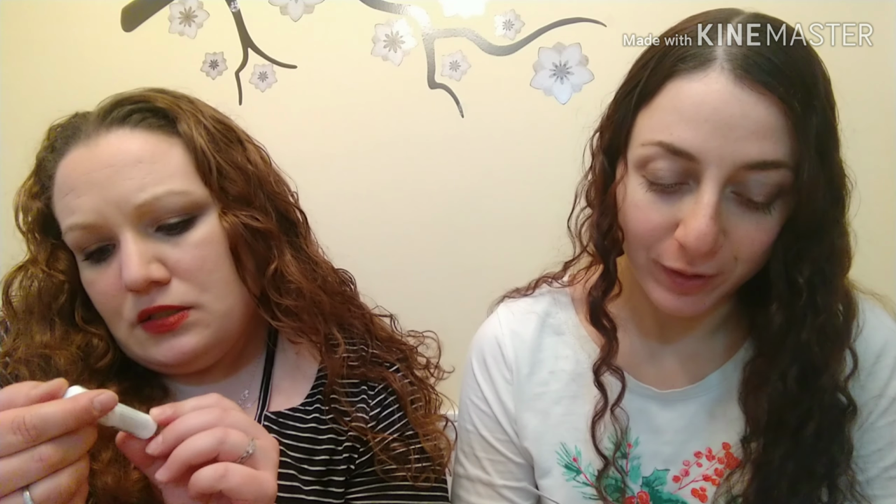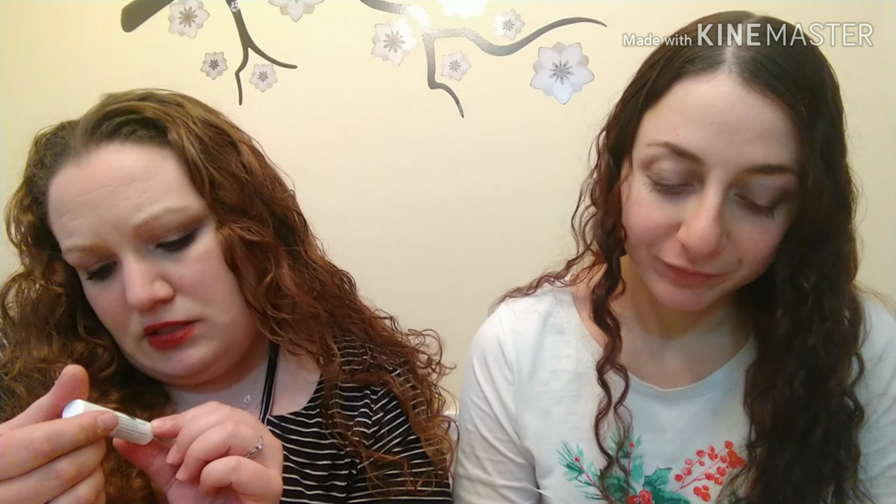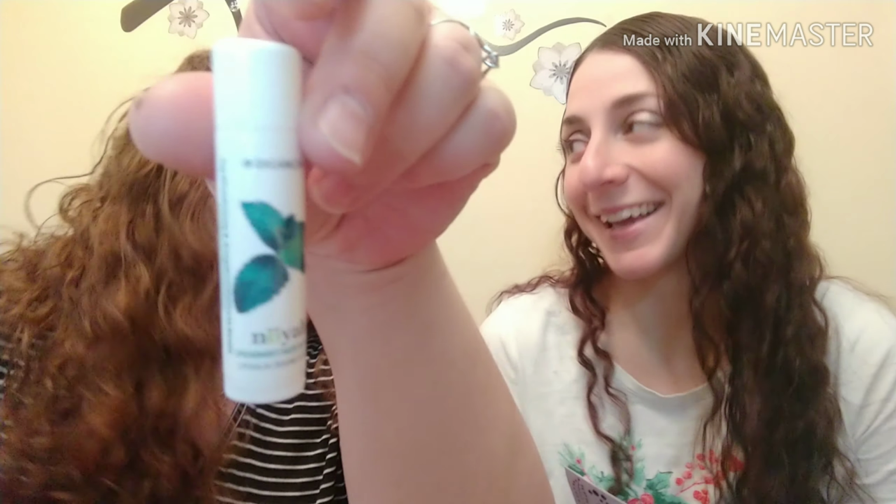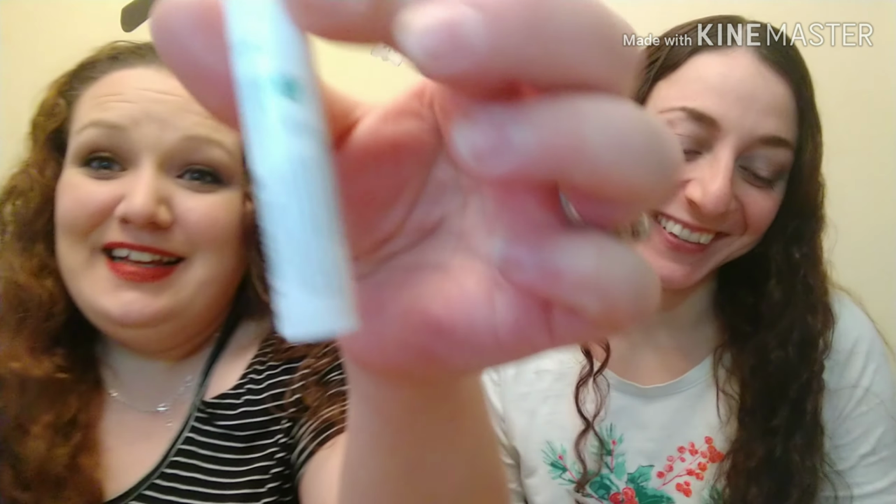Next thing I have is from Noya. It's organic, and it is spearmint lip balm. It doesn't really say balm. $3.49. I feel like the price is right. Yeah. You thought the price was correct? Cool, I'm sure it is.